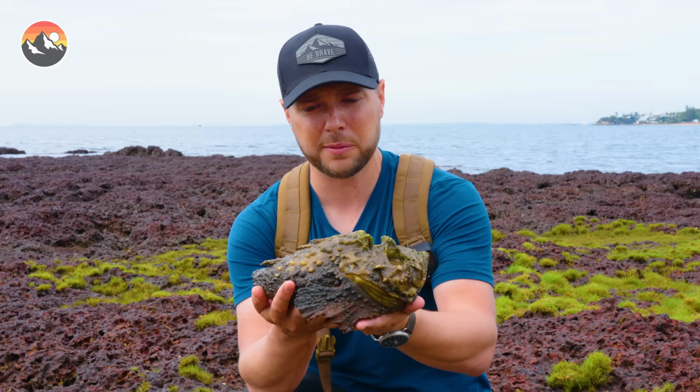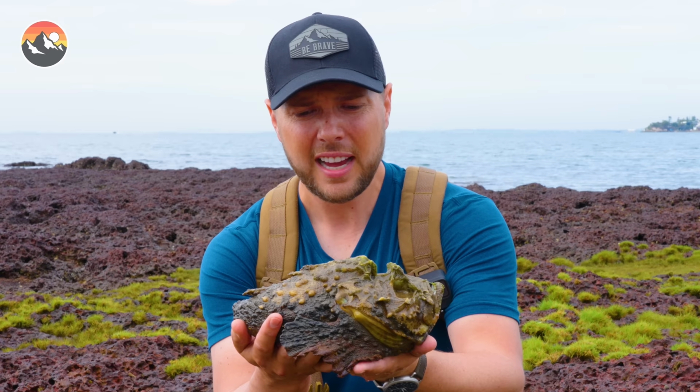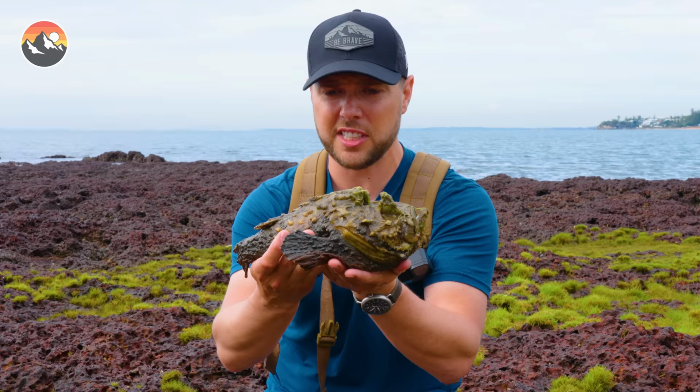The toxin of this fish not only induces extraordinary pain, it can actually cause muscle spasms and eventual paralysis. And there have even been reported deaths from stonefish stings. But now I think it's time to see how this fish injects its venom.